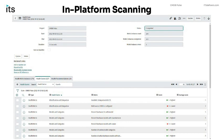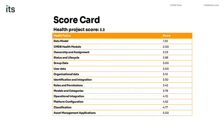As I said, we have an ITS built proprietary application that runs in platform on ServiceNow in order to analyze those health factors. So we scan all of those metrics, we get back the results from all of those metrics, and then we group them into health factors and score them. When we talk about scoring, we can see here that there's an example of the health factors. So these are the actual health factors that we're running in CMDB Pulse.